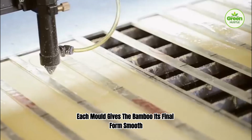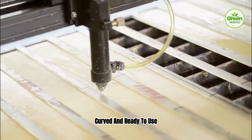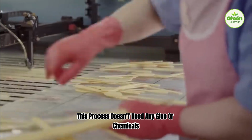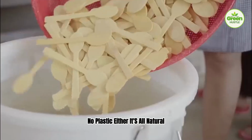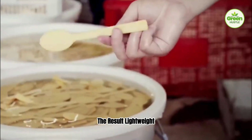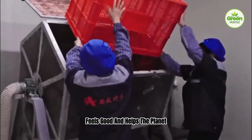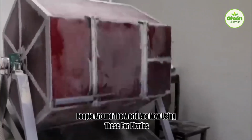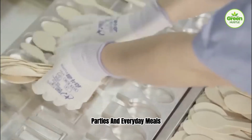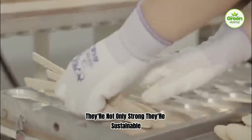Each mold gives the bamboo its final form, smooth, curved, and ready to use. This process doesn't need any glue or chemicals, no plastic either. It's all natural. The result? Lightweight, reusable cutlery that looks good, feels good, and helps the planet. People around the world are now using these for picnics, parties, and everyday meals. They're not only strong, they're sustainable.